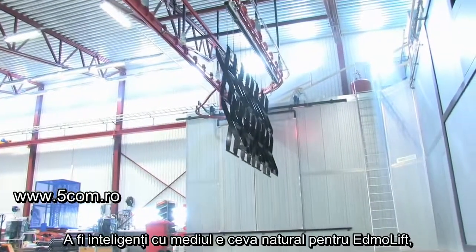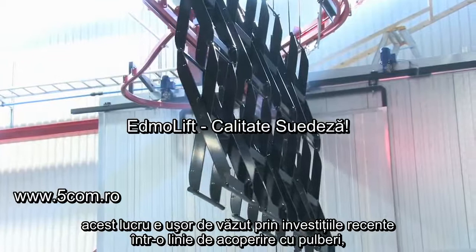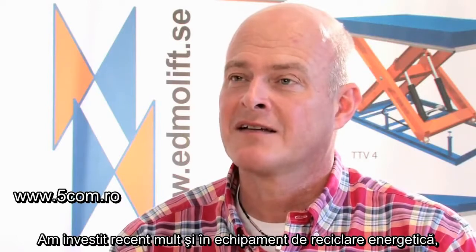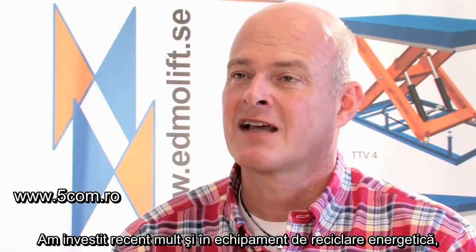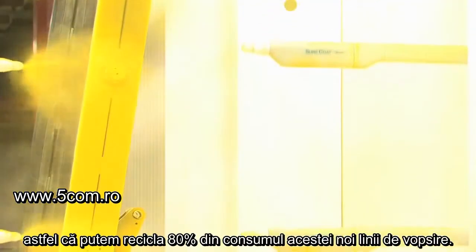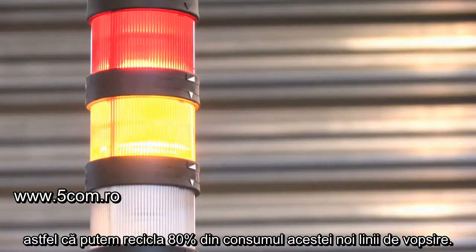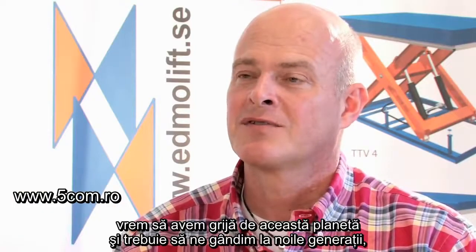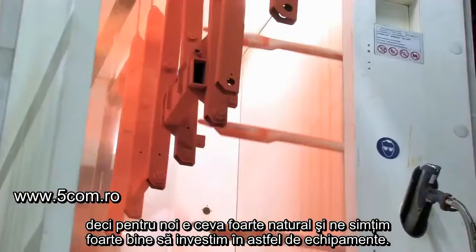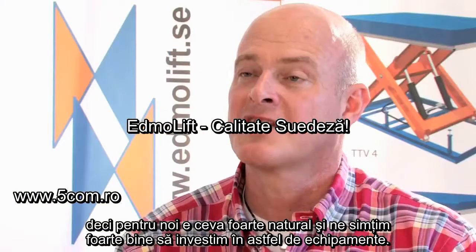To be climate smart is something that comes naturally for EdmoLift. This is mostly shown by their latest investment in a powder coating painting line, which is very environmentally friendly. We have also invested a lot in energy recycling equipment, so we can actually recycle 80% of the power consumption that this new painting line consumes. It's about responsibility. We want to take care about this planet, and we have to think about coming generations. So for us it's something very natural, and it feels very good to invest in this kind of energy saving equipment.